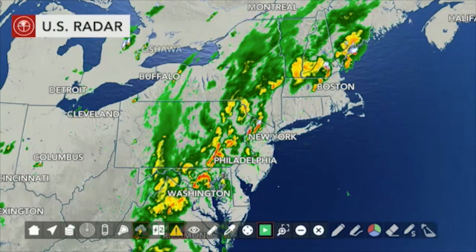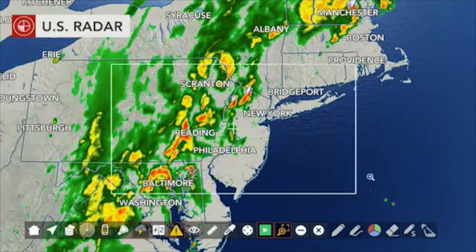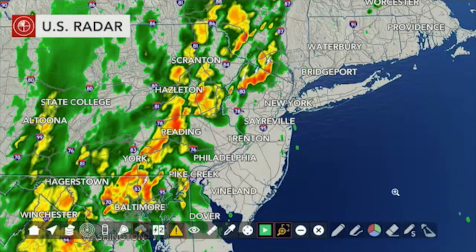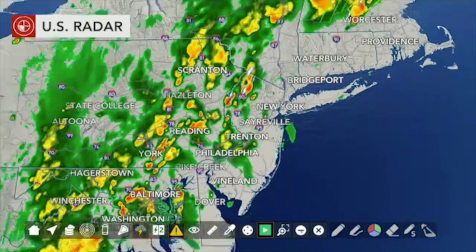We take you back down towards New York City and Philadelphia. The majority of the rain is off to the north and west of the major city. So if you're up into northern New Jersey, if you're perhaps working your way through parts of Reading or Hazleton, that's where those downpours are more likely.